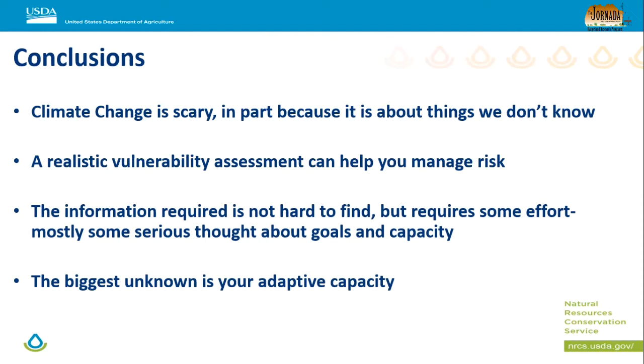Finally, climate change is scary, in part because it's about things that we don't know. And having worked on this for 40 years now, I guess, to me, climate change is not scary for this reason anymore. It used to be. The part about climate change that's scariest to me is our inability to actually do anything about it. That scares me a lot worse than anything physical that could happen.